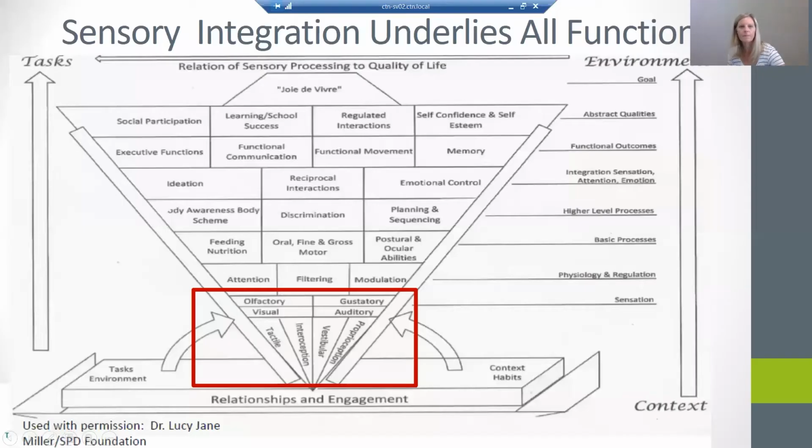So what I'm going to do now is share just a quick visual with you guys about sensory integration. I like to use this visual. This is work by Dr. Lucy Jane Miller at the SPD Foundation. What it shares for us is that our relationships at the bottom support the development of our sensory systems, right? These are the 8 sensory systems that we'll be going over next. On top of that, if you look at things like attention, gross motor, fine motor, memory, emotional control, all of those build off of our sensory systems, which are supported by our relationships.